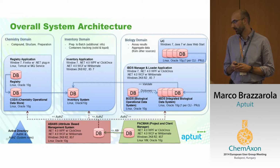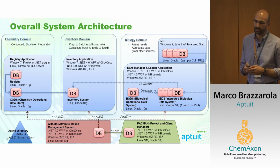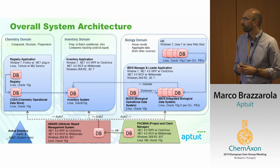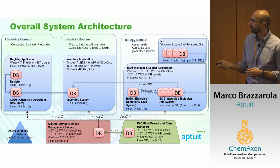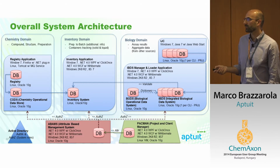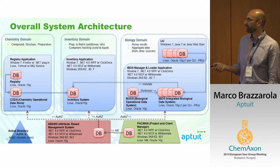Okay. This is a lot of information, just to give you an idea of the technologies we used. Some of the technologies are the ChemAxon technologies, as we said before, but behind the scenes, for the registration part, we used the ChemAxon product plus Oracle in the back end, and we created with ChemAxon a separate chemistry operational data store, which makes the internal registry information available to our downstream systems so that they can be pulled together into a single view.